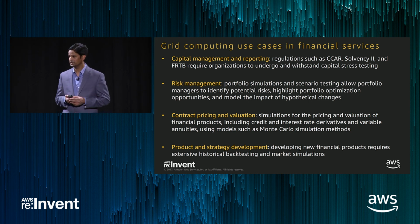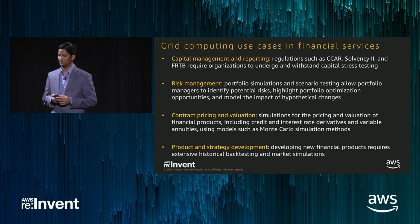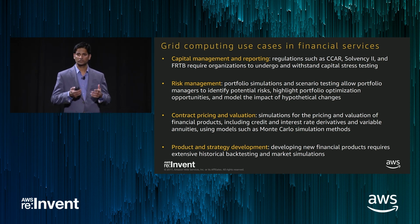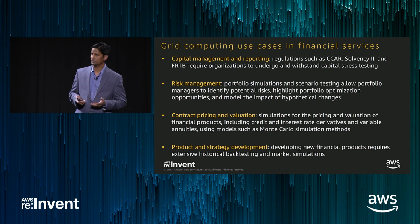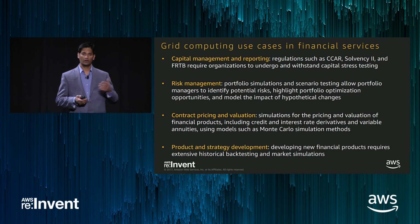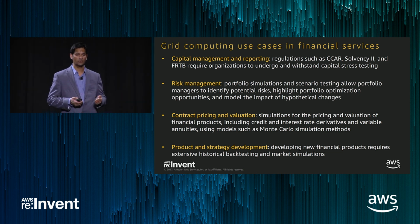All right, now that we have reviewed HPC workloads, let's look into how grid computing is implemented across the financial services industry. And by the way, when I say grid computing implementation, this is not specific to financial services only. This is extendable to pretty much any workload that has certain characteristics. We are going to talk about the grid computing characteristics later during the session.